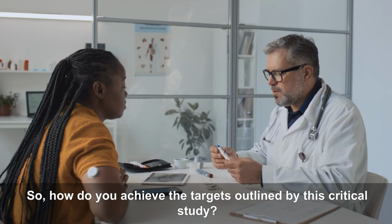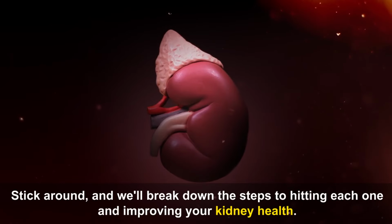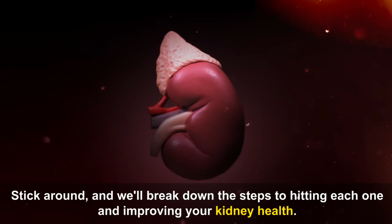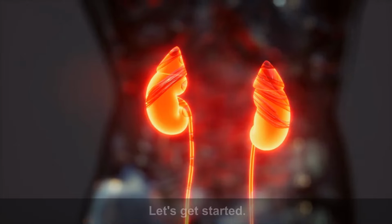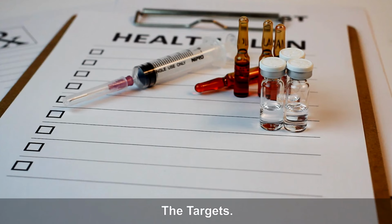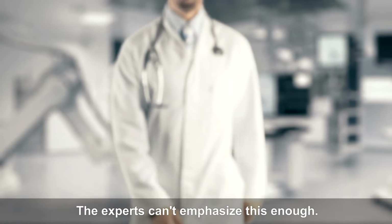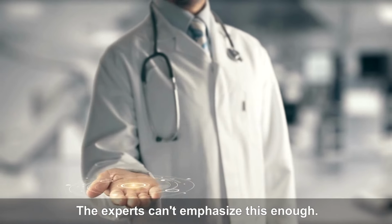So, how do you achieve the targets outlined by this critical study? Stick around, and we'll break down the steps to hitting each one and improving your kidney health. Let's get started. Step 4. The targets. First things first, keeping your blood pressure in check is non-negotiable. The experts can't emphasize this enough.